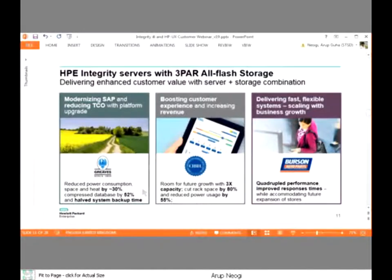So here are some customer testimonials related to that. Greaves Cotton actually saw significant improvement in performance. What they were really looking for was a stable platform to run their business critical application. They considered various alternatives. There were 3 other vendors, along with HPE, who were competing for that business. And then finally, Greaves selected HPE. And this is for modernizing their SAP platform. And they are very pleased with the improvements that they're seeing in reliability, performance, and availability.